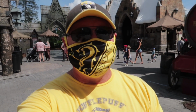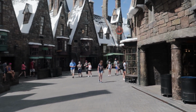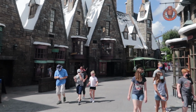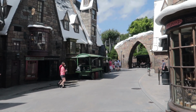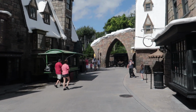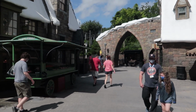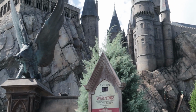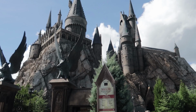20-minute standby, not too bad. Actually, that's very good for this ride. A lot of elbow room in Hogsmeade today. You don't see it like this too often. But once again, this is a Thursday. On the weekend, the crowd level really picks up as a lot of Floridians are able to drive in from South Florida, the West Coast, North Florida. So the crowd levels pick up quite a bit on the weekend, at least they have so far. Another wait time check reveals the Forbidden Journey, just a 10-minute wait. A light day here in the parks for sure.